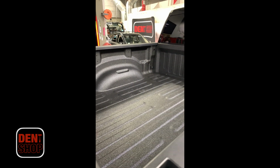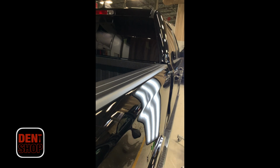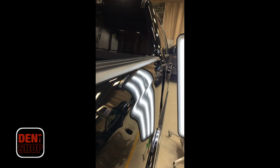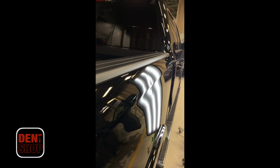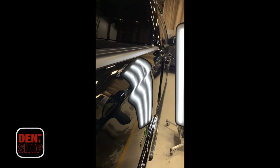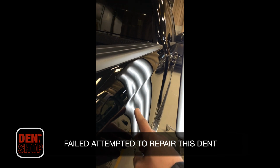He took the truck after he purchased it in to get the bed liner sprayed in, and while it was at the bed liner place, apparently it had been damaged by someone. And as you can see from some of the lines and the dots that you see in here, it was actually attempted to be repaired. Somebody attempted to repair this dent.